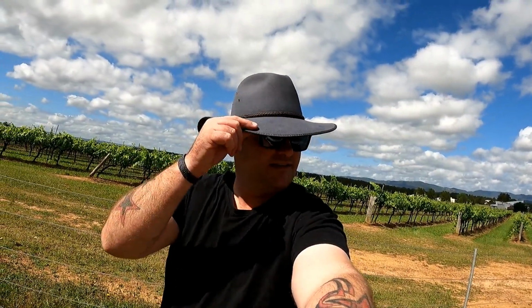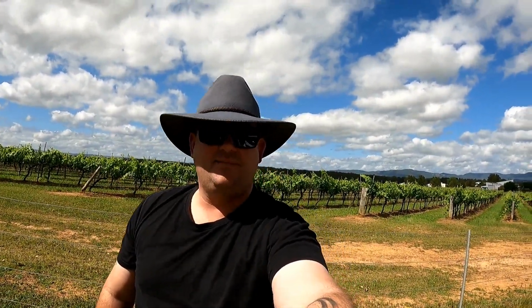That is a random new Akubra, blue Akubra. Cal got it for me. I must say I do like it, I like the colour, something a bit different.